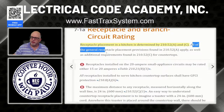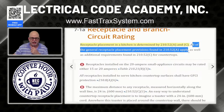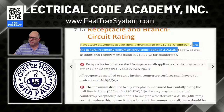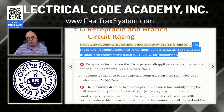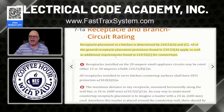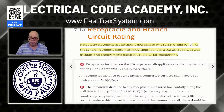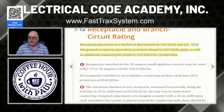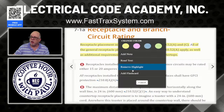All of the general receptacle placement provisions are found in 210.52A. They're going to apply. Like I said, you still got to have them around the wall normally, as well as the additional requirements that are in 210.52C, and again, that's talking about the various countertops. So both of these rules are going to apply. If anybody ever asks you what the spacing and placement requirements in kitchens are, well, 210.52A for the wall space around the wall, and then 210.52C for the countertop wall space, as well as islands and peninsulas and things like that. So you've got to meet all those rules. I wanted to make sure that you're aware of all of that.